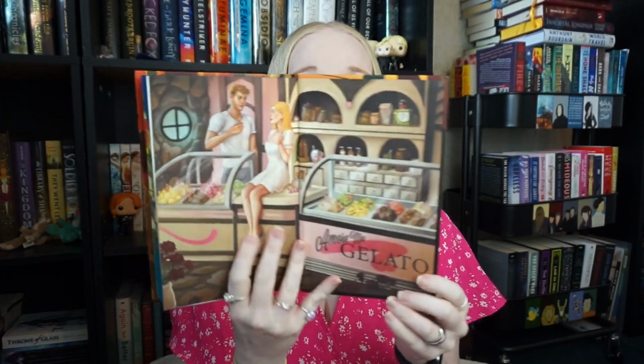I love foodie romances, and so if this involves like gelato, I am there, and I am so excited for this because I also do photography. So photography, traveling, maybe a little bakery scene, I'm so excited.